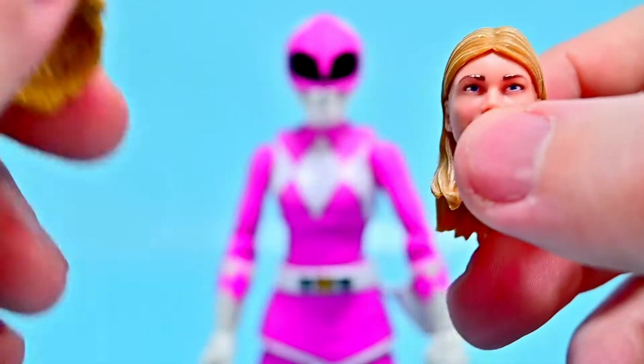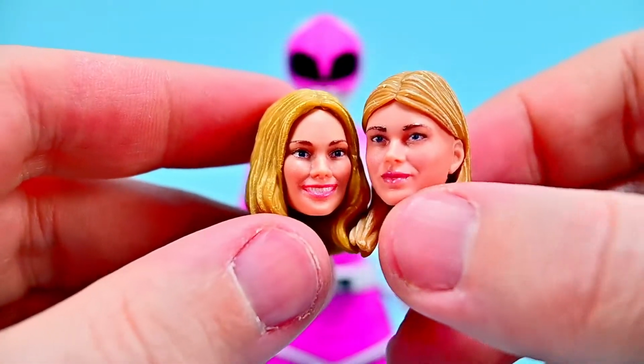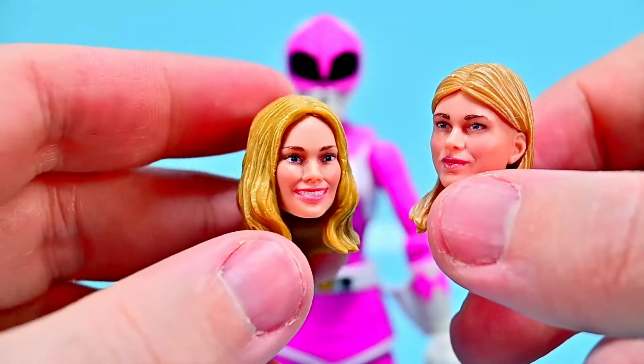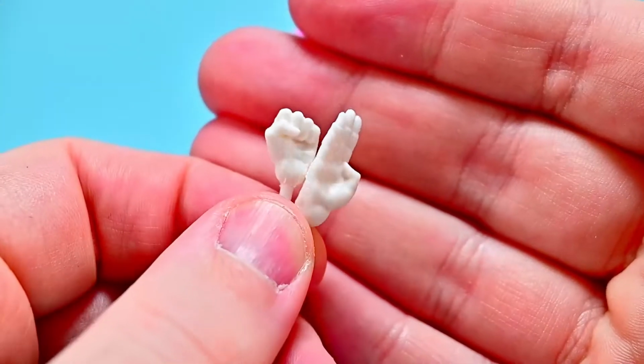And I did bring our other version. I believe this was the older one we got with a metallic Pink Ranger. We got a cat head with that, and I believe this is that head. And you can see the difference there. I think the new one probably looks a little bit better, but just something about this one with the smile, although it is creepy and the wide eyes and stuff, I do like that head just a little bit more overall.